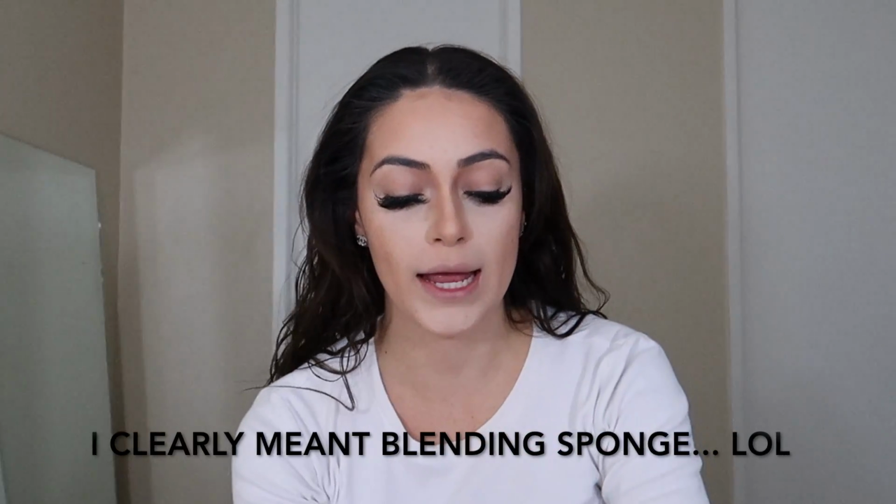So now that I feel like my makeup looks smoother, I go in with the powdered blending brush and I just go ahead and apply a little bit more powder under where I put the bronzer, under my cheek, just to clean it up. And I also put some on my nose. And then going back with my powdered brush, I just go ahead and dust that off.